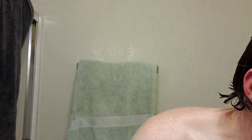That's an impeccable shave. Really, really good. I'm going to rinse my hands off real quick. I don't want to waste this. All right, that was awesome. This is wet, so I'm not going to put the cover on just yet. I'll dry it off later. That was my shave, everybody. I hope you enjoyed this as much as I did.